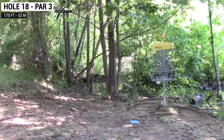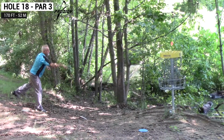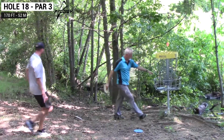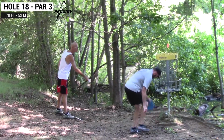Gary catching a good side roll there off the basket. Haven't seen anybody go in the water yet, but that's not to mean it hasn't happened during the tournament.